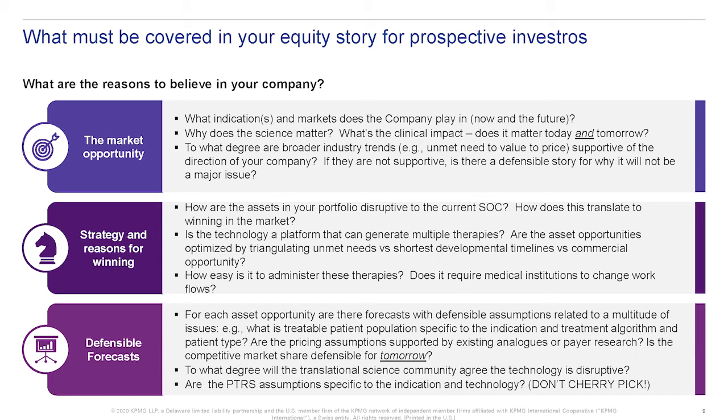Also, in your forecast, make sure you understand the competitive market share. Don't just assume the standard of care, but make sure you have fairly accurate assumptions about where future competitive products are coming in and the timing of those, and what percentage of market you think those products will take. And then what percentage of that market will potentially impact your product? And really try to be fair here.